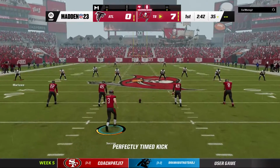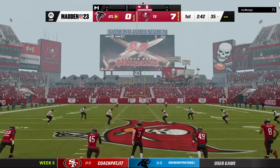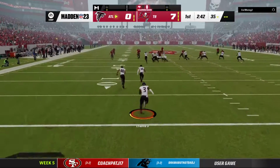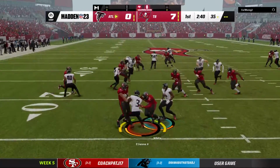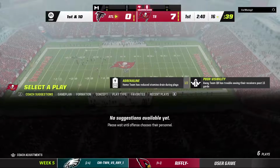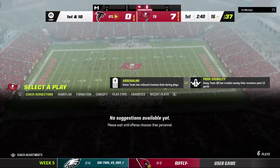Now it's Ryan Succop on after the touchdown to kick it away. And here comes a return from a few steps into the end zone. And in hindsight, probably should have taken a knee as he only gets this out to the 16-yard line.